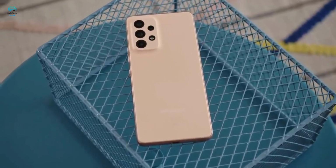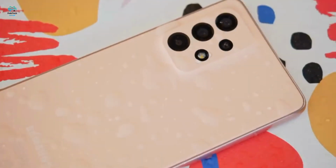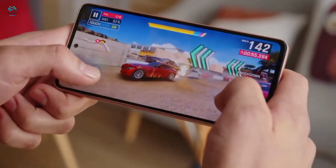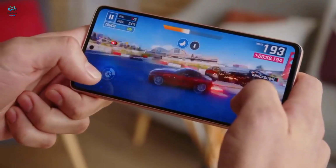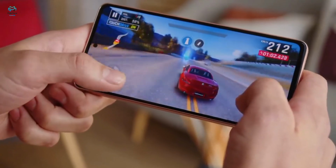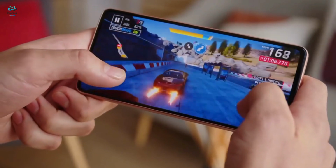The thing is, however, if you compare the benchmark scores to the Galaxy A52s, Snapdragon 778G, the A53 5G is a clear step down, both CPU and GPU-wise. So if you're after the most power under the hood, last year's model has this one beat, and it's actually the cheaper phone as well, at the time of this review.